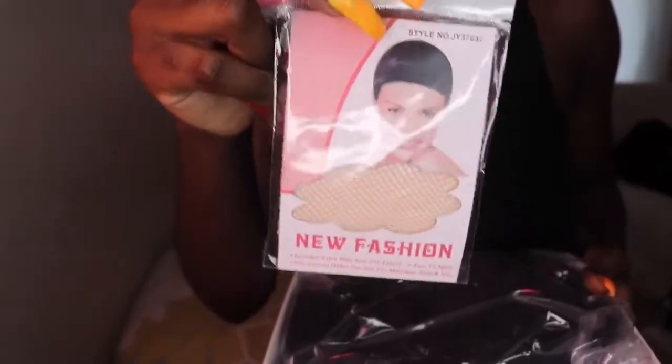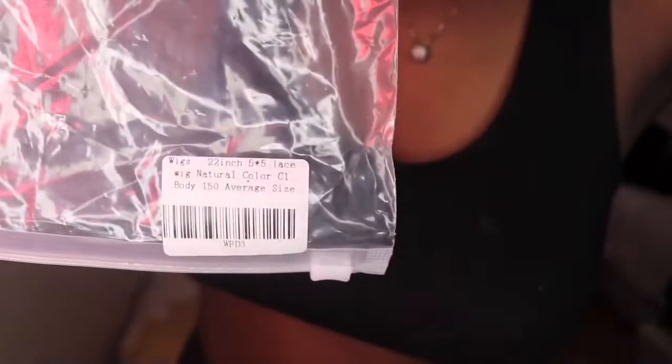Today I'm working with Ruiyu. I don't know how to pronounce it, but I'm working with this hair company today, and they sent me this wig. It's 22 inches, body wave, 5x5 closure, and it is not a transparent lace. It's a regular brown lace. It did not come pre-plucked or bleached, so I did that myself.